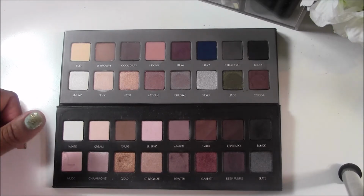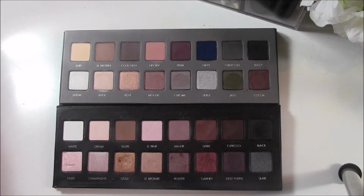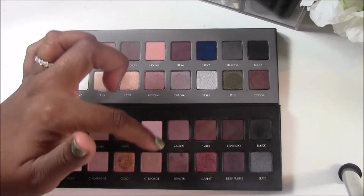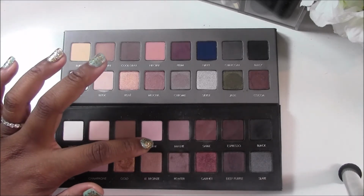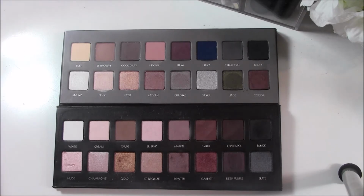As you can see, my LORAC palette, I use this palette all the time, and you can see that I have my favorites out of this palette, which are the taupe, the gold, the garnet, the sable, the espresso, the black, the deep purple, and I have been using a little bit of the pink and the mauve just because it's been really nice neutral looks, so your face looks put together.